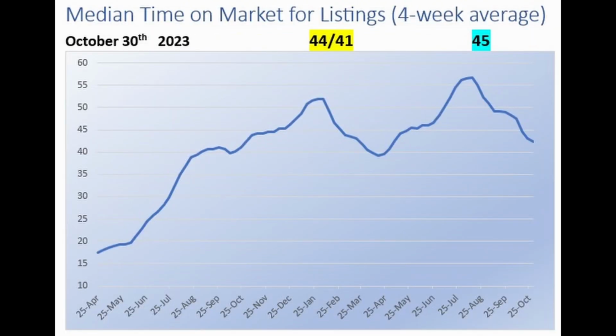Here we look at how long the listings have been on the market. This is the median time for all listings, 44 days currently, up slightly from the 41 days that was in effect last week, and almost the same as the 45 days of a year ago.